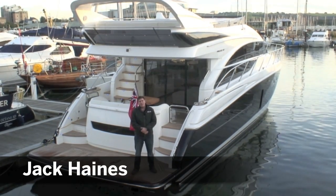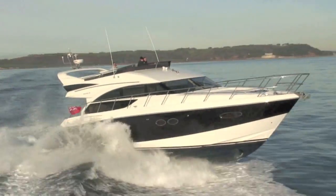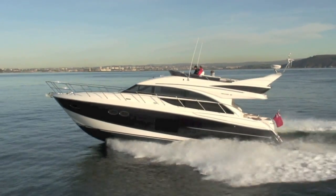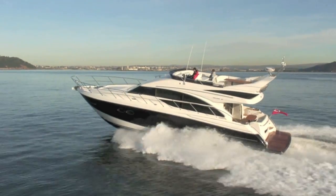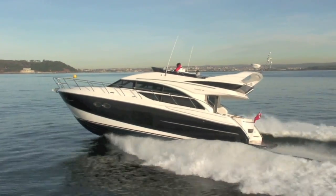We're down at Sutton Harbour in Plymouth and we're here to test the magnificent beast I'm standing on now, the Princess 56. It takes over from the 54, which is an incredibly popular boat, and it's different in a number of key ways. Firstly, the hull uses resin infusion. Princess have also dropped the accommodation deck lower into the hull, so there's better headroom all round.